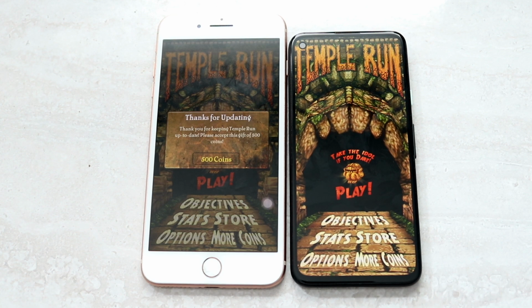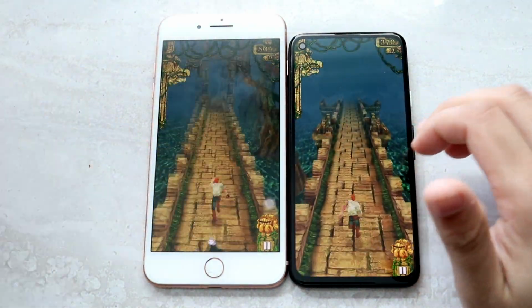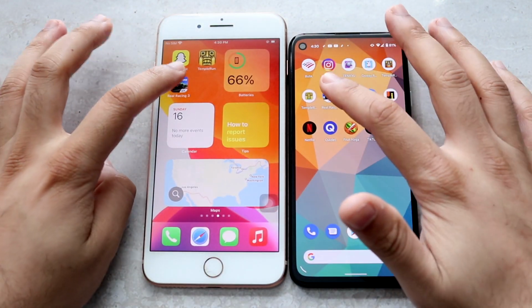The 8 Plus was faster, followed up by the Pixel 4a. Okay, let's get into some gameplay. And like I stated a billion times before, it's probably going to be exactly the same, but you never know. And yeah, they're going to look about the same. So, let's go and end it off with Real Racing 3, 3, 2, 1.